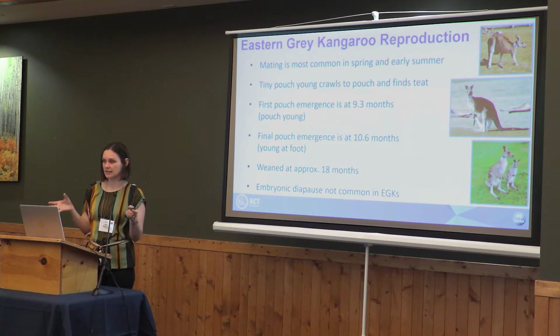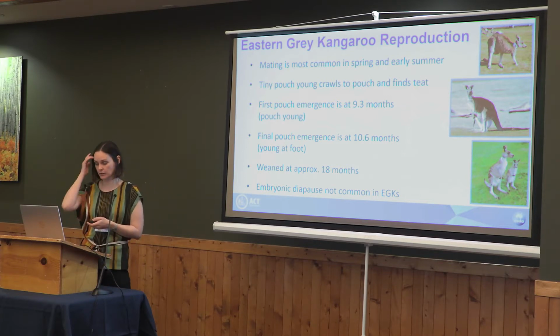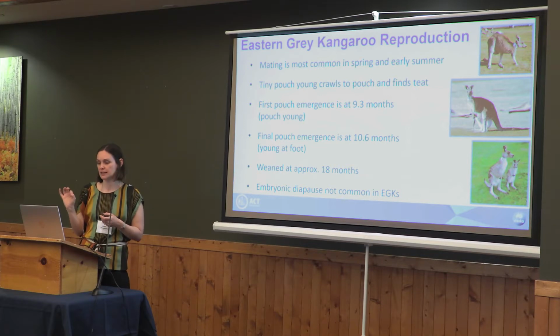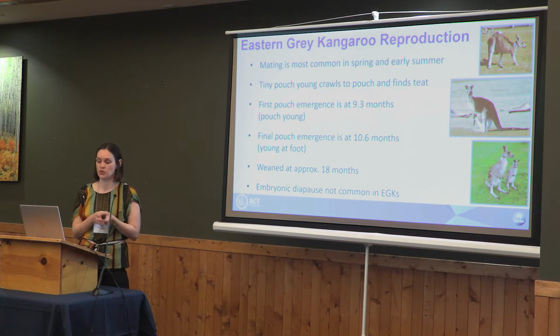And so each young has its own teat, and different milk is produced from those teats depending on the development stage of the young, which is pretty interesting. A lot of kangaroos do what's called embryonic diapause. So shortly after they give birth, they'll breed again, and that embryo will sit in diapause and won't develop until that young has come out. Eastern grey kangaroos don't do that a lot. If conditions are good, they do sometimes do that when their existing young is about 6 months old.